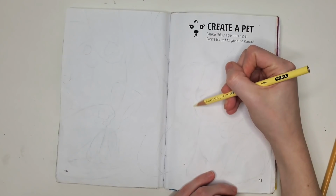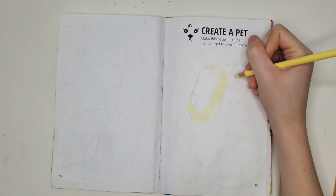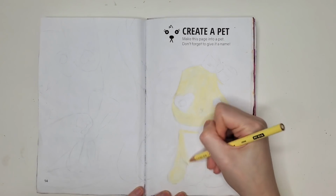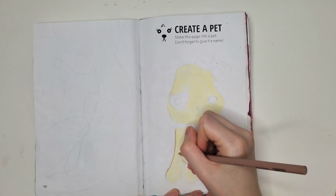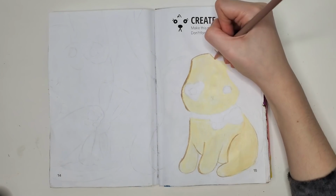But what I did know was I wanted the dog to be tan, and I wanted the ears and the bow to be a different color. A color that I could not decide on. But since I had at least decided that the dog would be tan, I started with that.